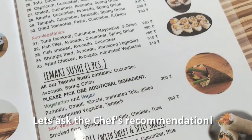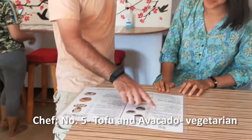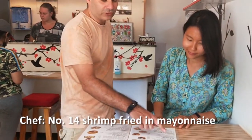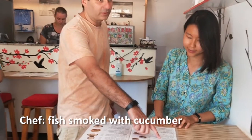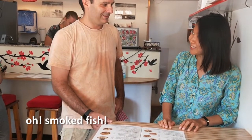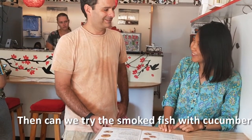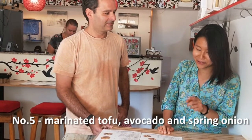Let's ask for the chef's recommendation. Our most favorite sushi would be number 5 with marinated tofu, avocado, and the vegetarian. The most famous non-veg would be number 14 with shrimps fried in mayonnaise. My personal favorite would be the smoked fish with cucumber because it comes the closest to real sushi. Oh, smoked fish? Yes. Then can we try this smoked fish with cucumber? Sure. And one veg sushi, number 5, marinated tofu, avocado, and spring onion.